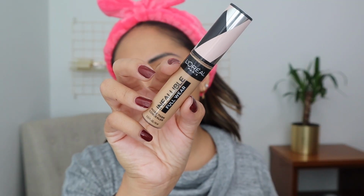This is the L'Oreal Full Concealer in the shade Amber.